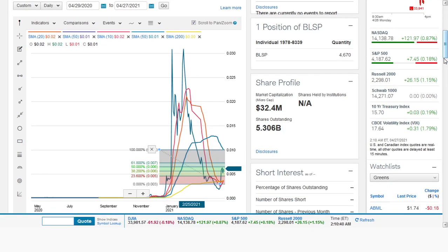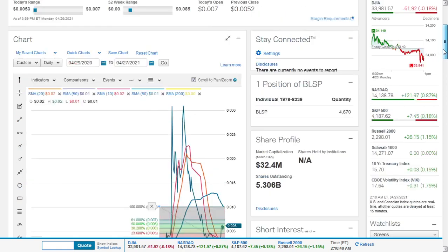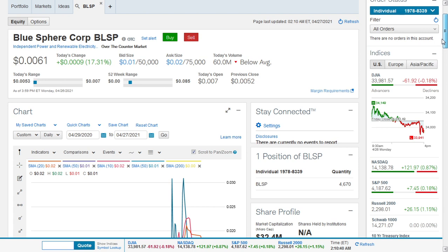Since the 20th of June 2021, Blsp stock has had an extension of close to 100%. So moving on, we can see that it closed the session of the 26th of April 2021 at $0.0061, an extension of 17.31% from the previous close. 60 million shares crossed the tape for that session.